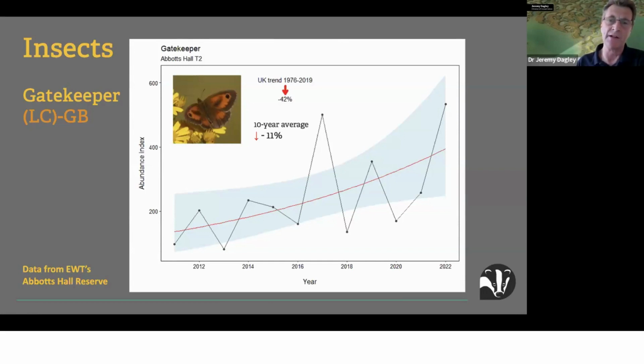If you look at the top of the slide next to the photograph of the lovely gatekeeper butterfly, which is a common species of scrub and grassland, the UK trend is for a 42% decline in numbers in the 44 years since 1976. And the 10-year average decline is 11%. And what you see here on the diagram is a 10-year study that we've done. It's longer than the general program. We've been doing the butterfly monitoring for more than a decade now. You can see for our 10-year average, rather than a decline of 11%, we've doubled the numbers. Next slide, please.